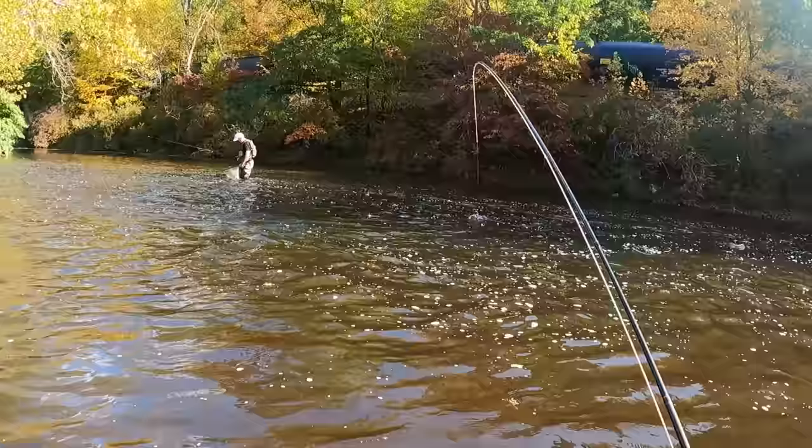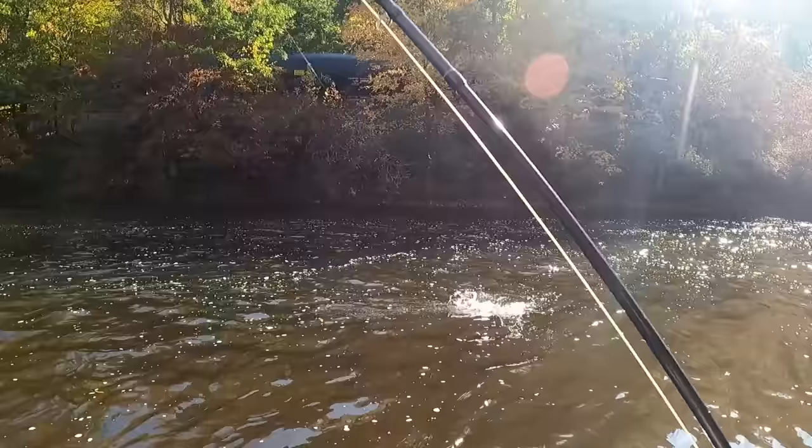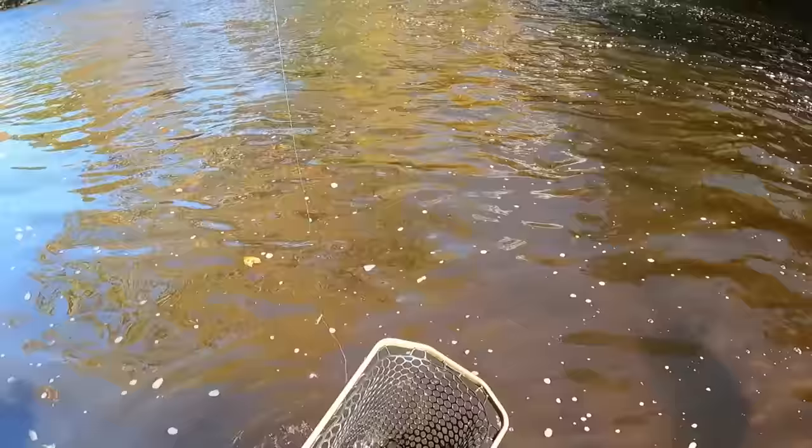What is this guy? Okay. Come on over here, buddy. He's cut underneath near the gill. This guy is on the soft tackle again. And those are getting a little bit bigger. The other one was around 10. This one's maybe 11. Nice, nice, nice. Gorgeous, gorgeous, gorgeous. Okay.